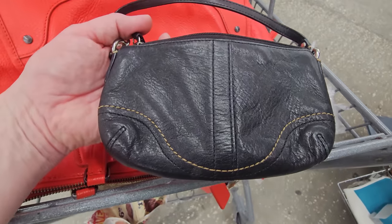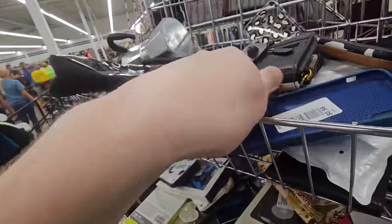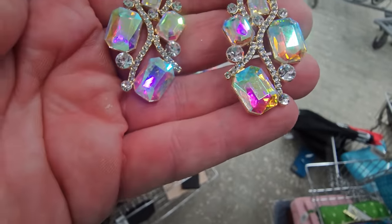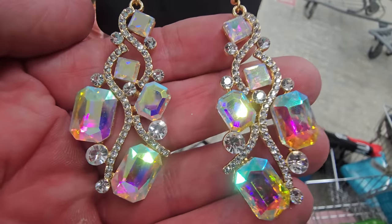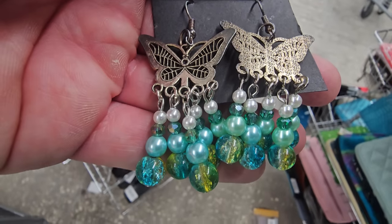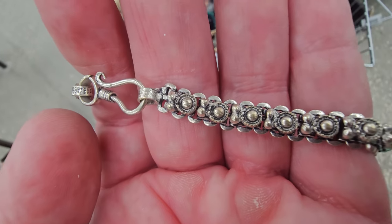A Coach wristlet. Fossil. Paparazzi. They're pretty though, aren't they? Look at these. Shimmering. Trying to see if this might be sterling. I don't think so. Okay, y'all, that's another Red, White, and Blue.